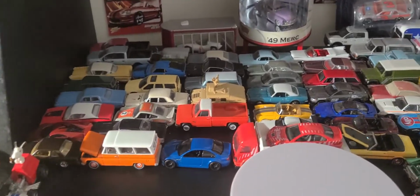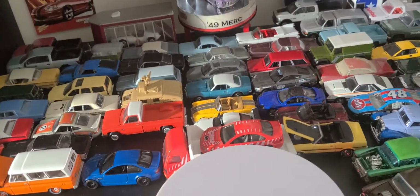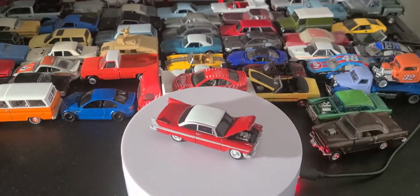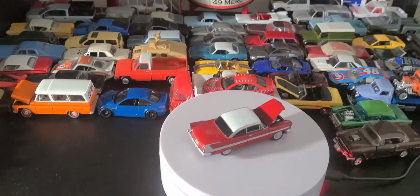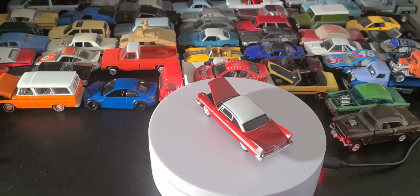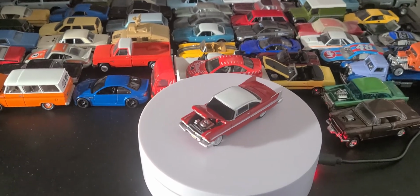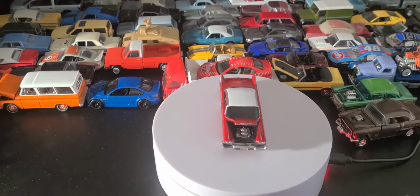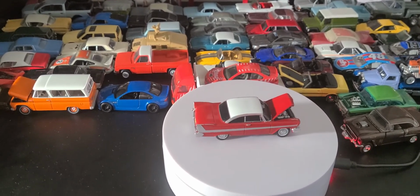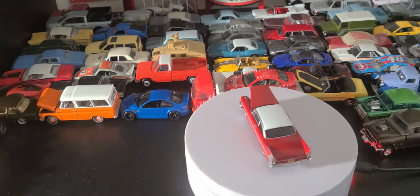And last but not least, you got probably one of the most famous cars up here, because it was a star of a movie that we all probably have seen. I don't know, some of y'all probably haven't seen this movie. This is the Auto World 1958 Plymouth Fury. 2017 is when it came out. One of my early purchases from Amazon. I think I've had this one since 2018 though.